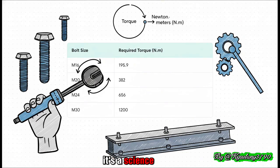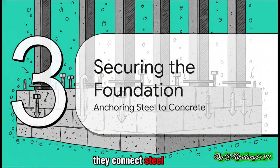It's a science. They use a special wrench that measures the rotational force called torque. And as you can see, the bigger the bolt, the crazier the force required. That big M30 bolt needs 1,200 Newton meters of torque. That is a massive amount of force, and it has to be exact. So that's how they connect steel to steel.